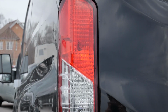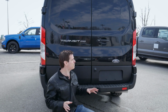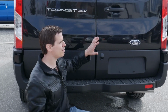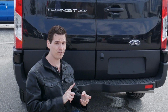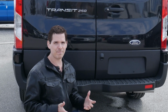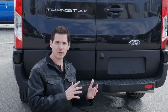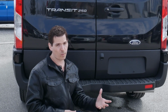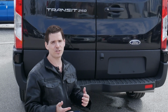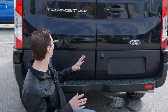Towards the back end of the Transit, this thing is fairly nice. It's a cargo van. It's nice, it's simple. But we've got our Transit 250 badge. And I did mention earlier, this thing is available either as the 150, 250, or 350, with the big difference being how much stuff you're going to be able to put inside of it. So, there are different numbers that are going to be all over the place, but the Ford guides are a good start. Working with a Ford rep is even better. Watching some of the videos that I've put together, even better. But so many different options available.